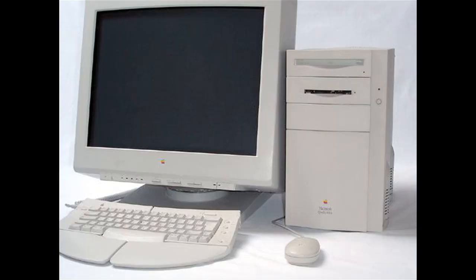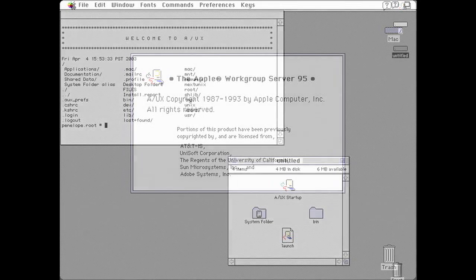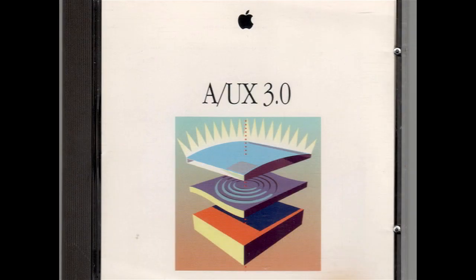Sorry, Quadra 840 AV. This system allowed up to 60 users with fast performance, and the only Mac to ship with the AUX operating system, which was Apple's Unix operating system with the Macintosh System 7 graphical interface running on top of it. AUX, by the way, was created with the expensive Unix license Steve Jobs bought for the abandoned Server and Big Mac projects. It was ported to Macintosh hardware by Unisoft, a company that specialized in the process.